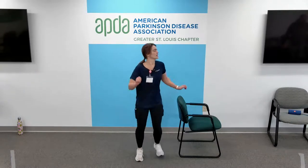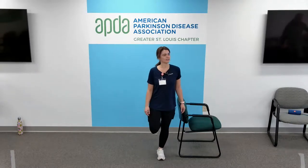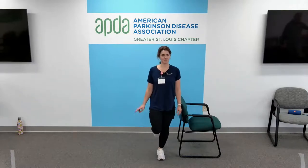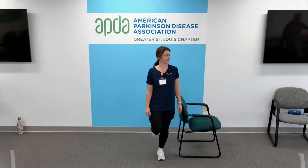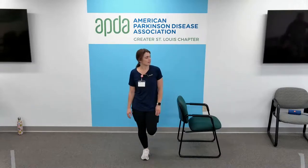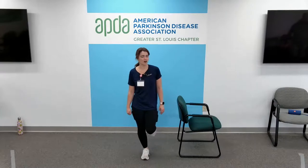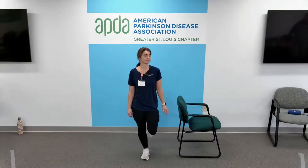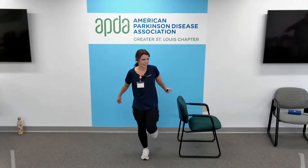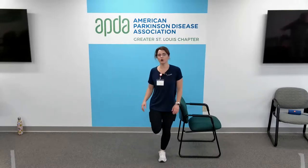Where are you looking? Where is your head? Is your chest up? Are you looking straight ahead? Everyone stands up a little taller after that. Very nice. And switch. If you are not weeble wobbling at least a little bit on this, it's not hard enough. Take your hand away a little bit more. I'm a tough cookie, right, Cliff? And switch. Hold.